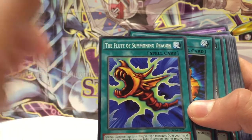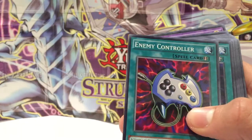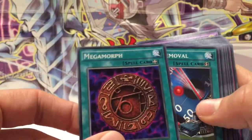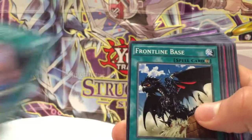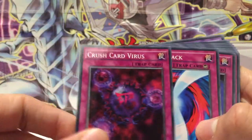Blue. The Flute of Summoning Dragon. Silent Doom. Love that card. Shrink. Enemy Controller. Will we get a Crush card? Maybe. Limit Remover. Nice. There we go. I like it.